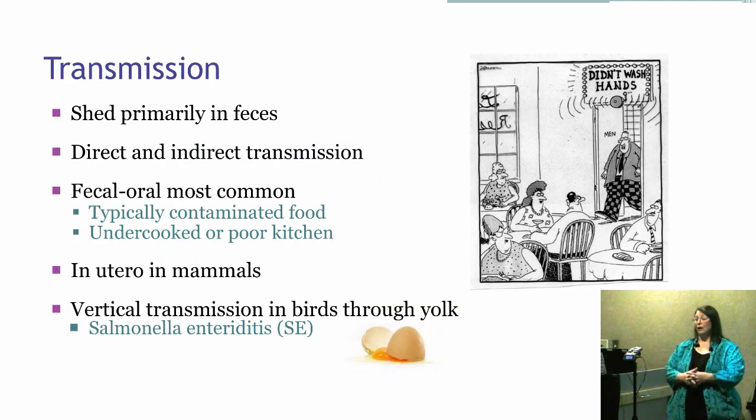Primarily shed in the feces, obviously. Fecal oral is our transmission route. I know it's gross. Hopefully it's accidental, but that's how we get that.